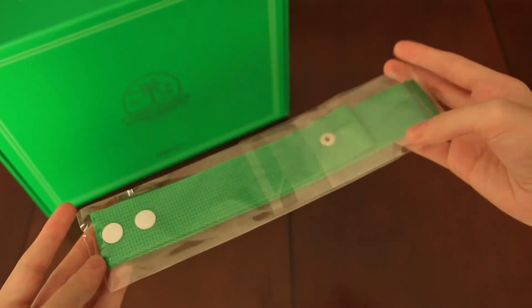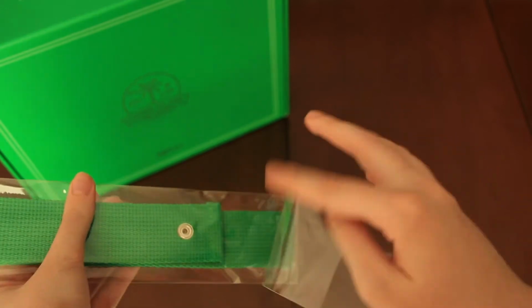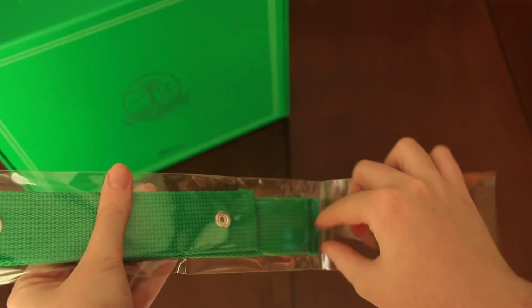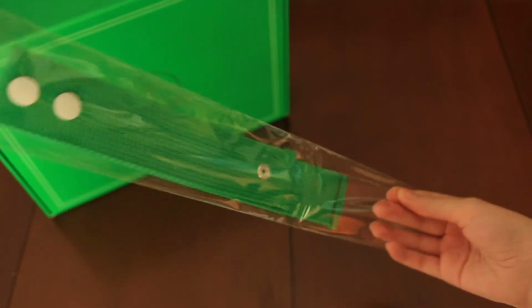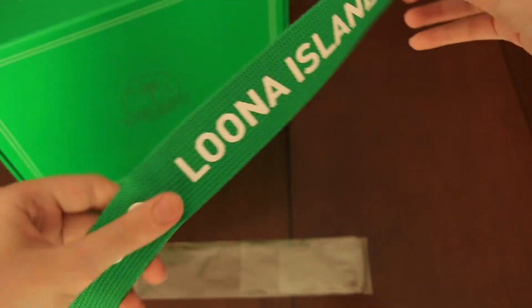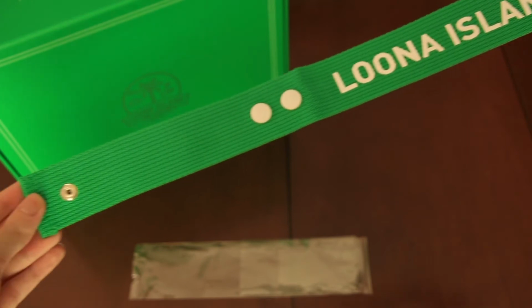And from the stickers, we go to the luggage tag. Again, I'm not sure when I'm going to use this, because I'm not traveling anywhere anytime soon, sadly.